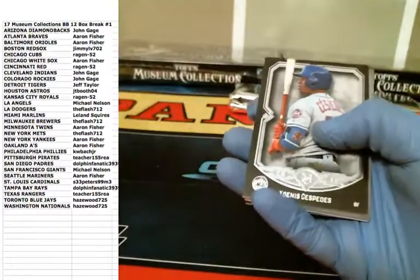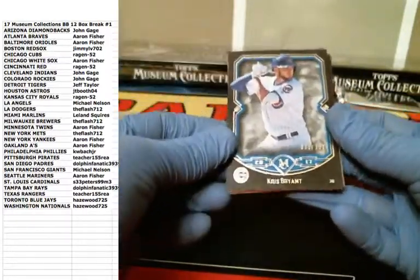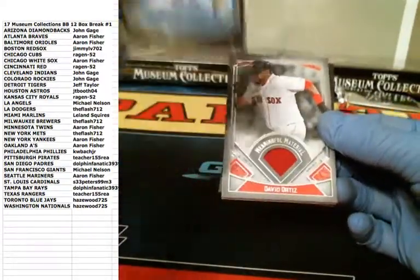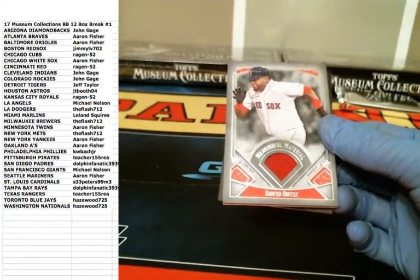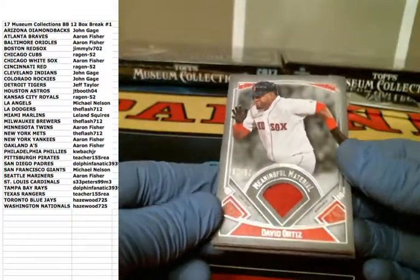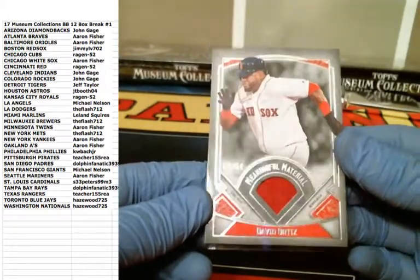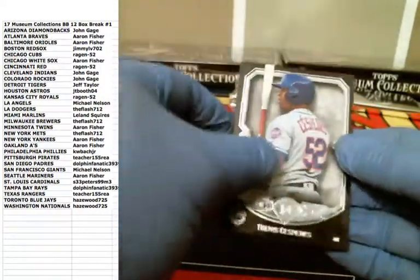Cal Ripken Jr., Ichiro, Cespedes, Chris Bryant to 150, 31 of 150, and meaningful materials, David Ortiz, 50 of 50, going out to Jimmy LV 702, another relic, no ink, for the Red Sox.